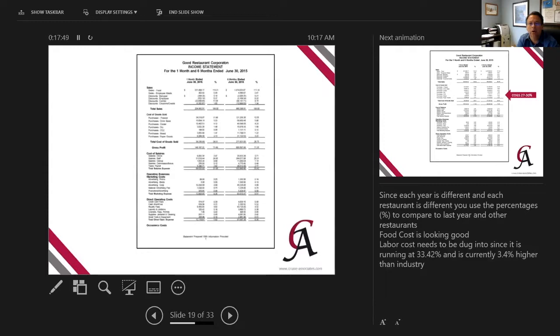So now we're going to go back to Good Restaurant Corporation here, and we're going to point out a couple of different things. Food cost of goods sold is 28.75%. Definitely within your 27 to 30% goal. That's good. Not saying there's not always room for improvement, every business has it, but it's definitely not an area you should have to overly concern yourself with.